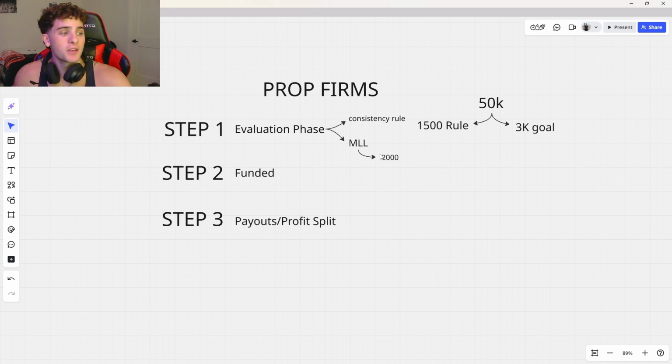Alrighty, the next rule I'm going to be going over when it comes to the evaluation phase is the minimum loss limit on that account. Before I get into that, I want to give you a very clear and honest understanding of what a 50K account is. If you buy a $50,000 funded account, you do not have $50,000 in your account. It is not a $50,000 account. That is just your buying power. The account size is going to be your minimum loss limit. That is exactly the same in the evaluation phase and in the funded account.